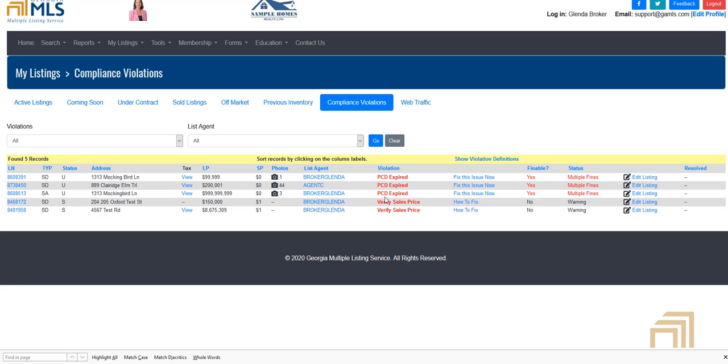Also, it is worth noting, notice how all of these are PCD expired. There's a reason why I took the time to talk about the projected closing date, because that's going to make up the lion's share of the violations given out by the MLS. So if you can get that corrected, if you can get that straightened out, you will be good to go.